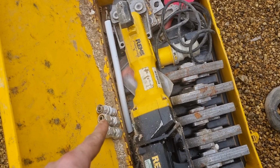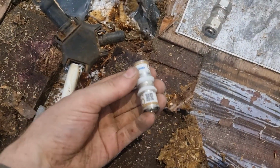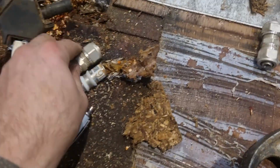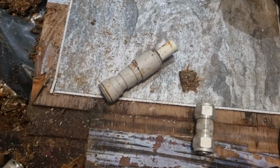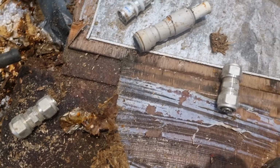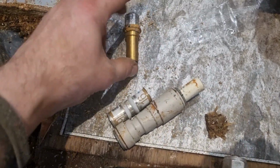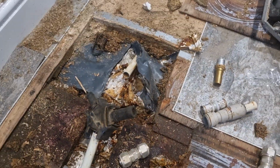That's my really old REMS crimping thing. I'll get this pipe reamed up. What I'm gonna do is put one crimp and one compression, because that's all I've got. That's gonna be better than that. I'd have sooner crimped it all, but I just can't get the fittings today. I really need to get the heating back on. I could do it like that and then go to compression and then copper, but I think I'll just do it like this. I think it'll be fine.